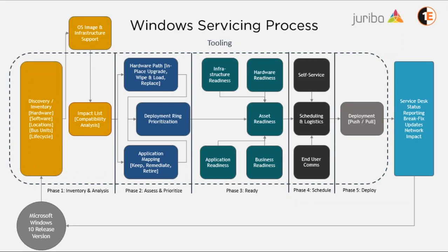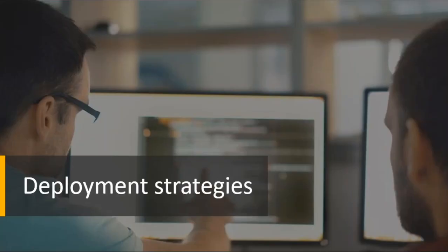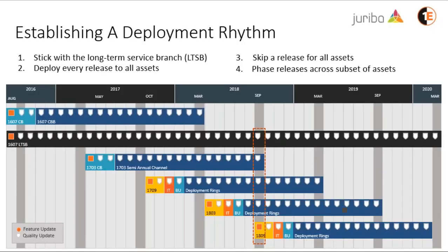And then finally, we get into the technical deployment phase. Now, often this will be capacity constrained, either in terms of the network or in terms of physically on the service desk. And of course, products like 1eNomad can help mitigate that network capacity issue. And then once we're through, it's on to the next release and off we go again. So very cyclical.